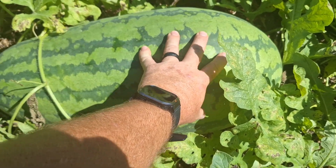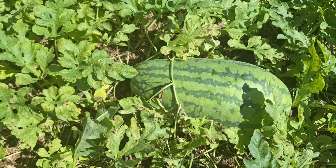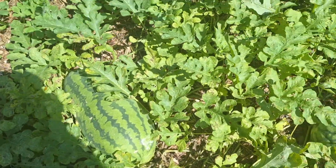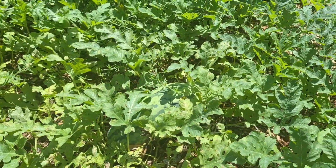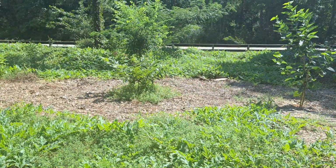Huge. Cannot wait for these things to ripen up. But we've got several really big watermelons this year, and several of them that are still growing. Let me show you this other patch that's right over here.